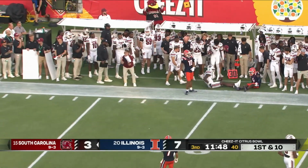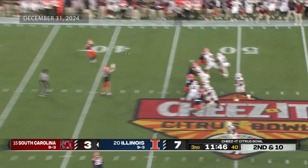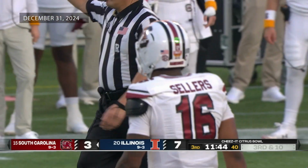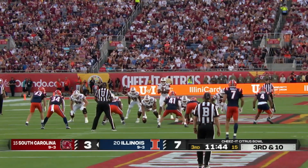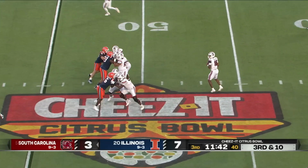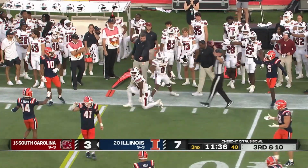Pulls incomplete down the sidelines. Intended for number 8, Nick Harbor, who couldn't hang on to it. Sellers over the middle. Way high, incomplete for Brown. Sets up a 3rd down and 10. Illinois has gone man in this situation. Looks like they're going to drop numbers and play zone. Sellers is 14 of 22. Has all day back there. Pulls complete. And they're going to end up about a yard shy of the 1st down.